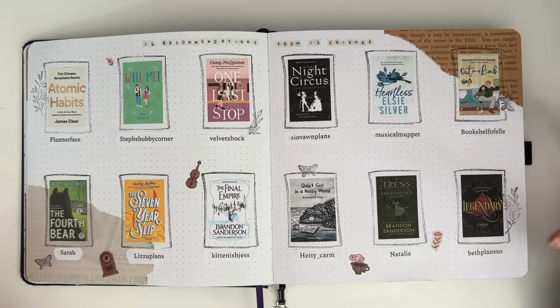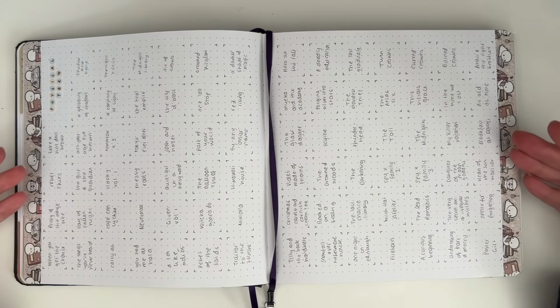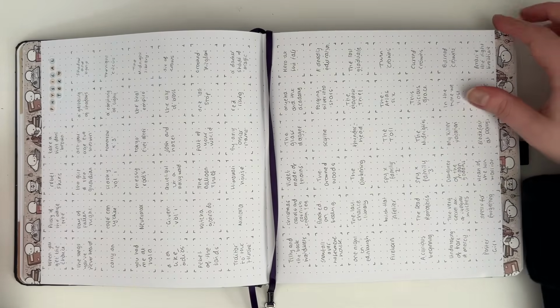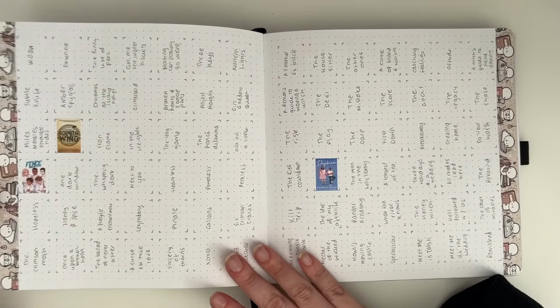Another example here is my 12 recommendations from 12 friends. I've gone for bigger books for this, but the principle is the same. The covers are here to remind me which books I've decided to use for this challenge. Another way that you can do this is using space for book covers that you will print out once you've actually read the book. So this is my physical TBR spread, and it does go on for a few pages because I have quite a few books.